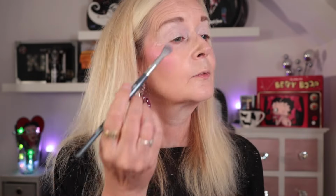Alright, from this palette then, as I say, I want to go a little bit more neutral. I'm not going in the blues or anything, you know that. So I'm going to start with Monarch, this shade here. I think this is a beautiful transition shade. I want to take that from inner to outer and quite high.